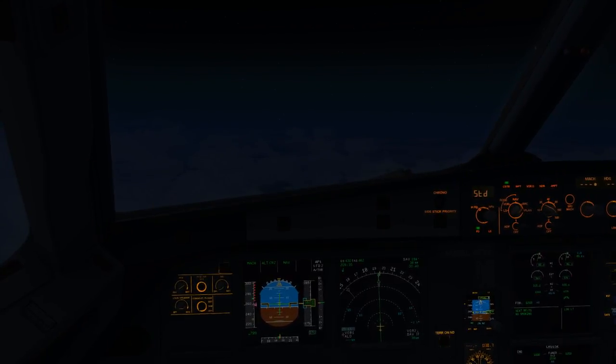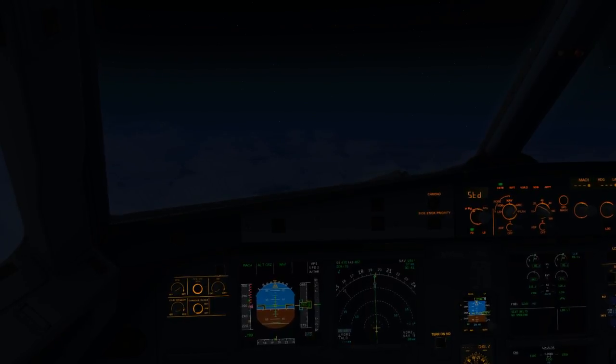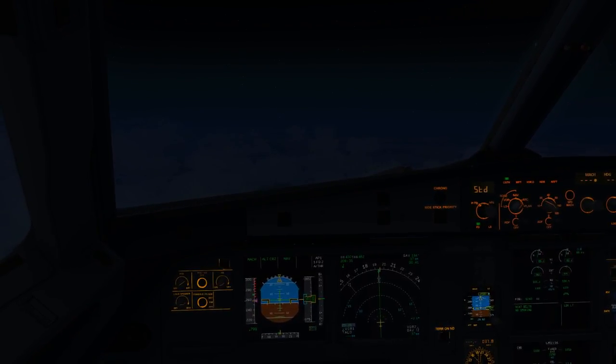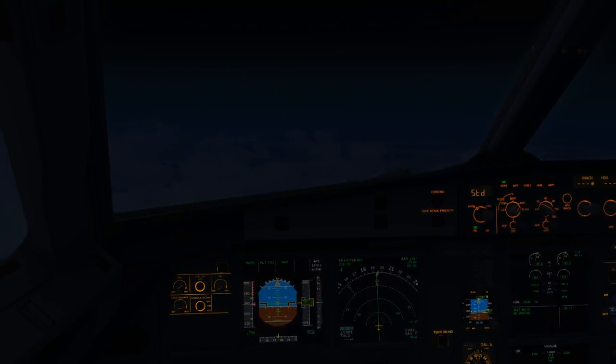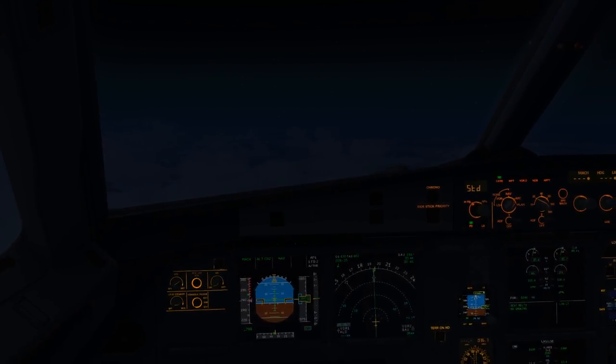Check Center, American 1403, flight level 380. 1403, Jacksonville Center, maintain level 380. Maintain 380, American 1403. Express 566, Jacksonville Center, you're on frequency. Yes, sir, 566 is with you at 160. 566, Jacksonville, maintain level 240.